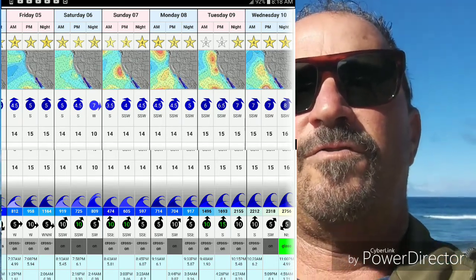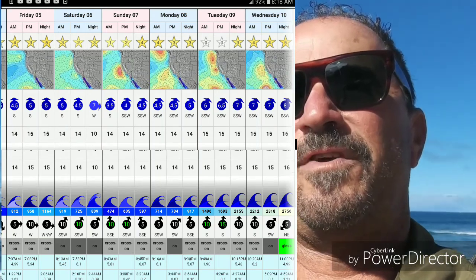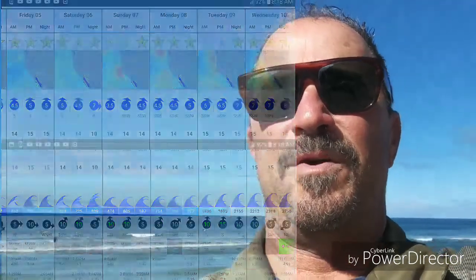I've got the chart here, so check out the wave energy. Check out the swell directions coming from the south. And I'm going to go get my surfboard ready because it's going to be a big week. I'm going to save my energy today and get ready for the week.